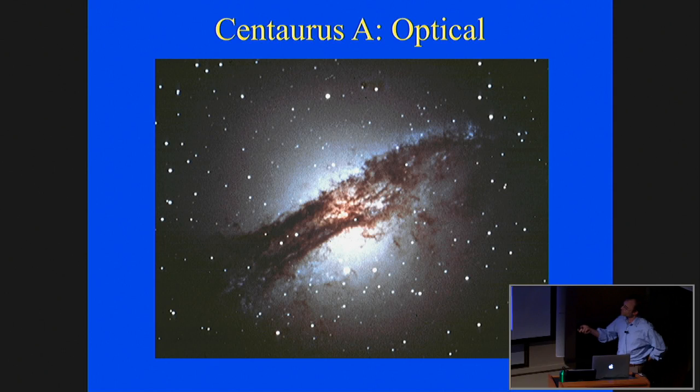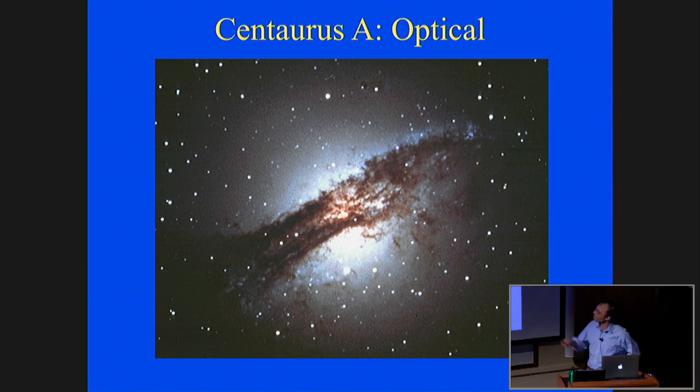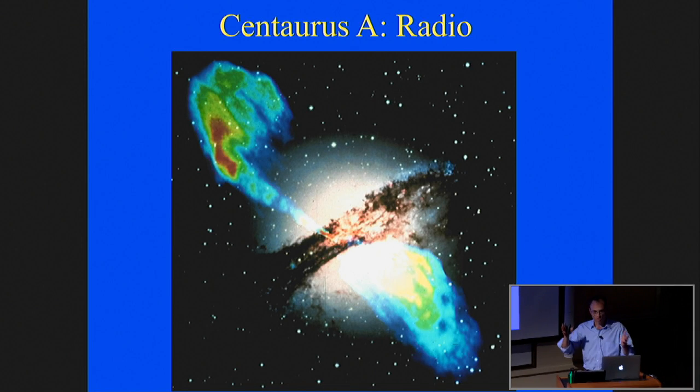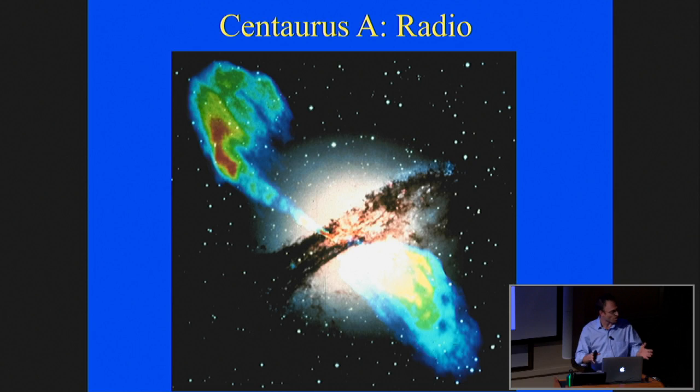So I start by showing you Centaurus A. This is 3 megaparsecs away. It's an active galactic nucleus with dust lanes going back and forth. And of course, in the radio, you get this iconic picture, which, by the way, got me interested in astronomy. I know everybody must have their own iconic image that hooked them on the field.